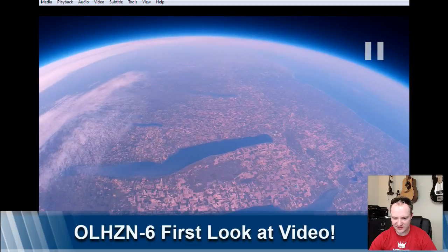Love when it dips down like that and you get to see that full view. You can see Rochester up here. This is again Canandaigua Lake. We launched from right here.